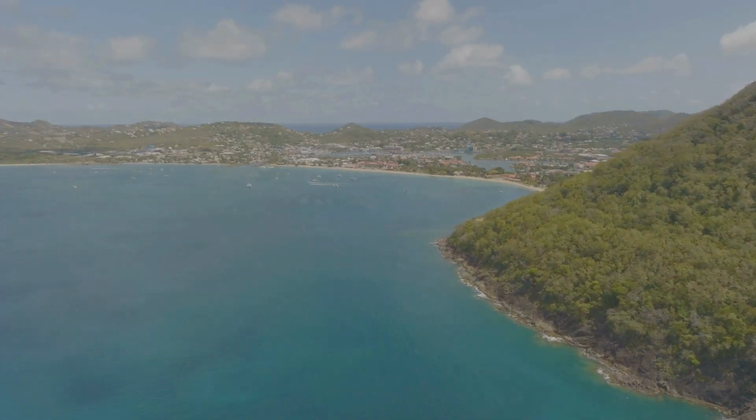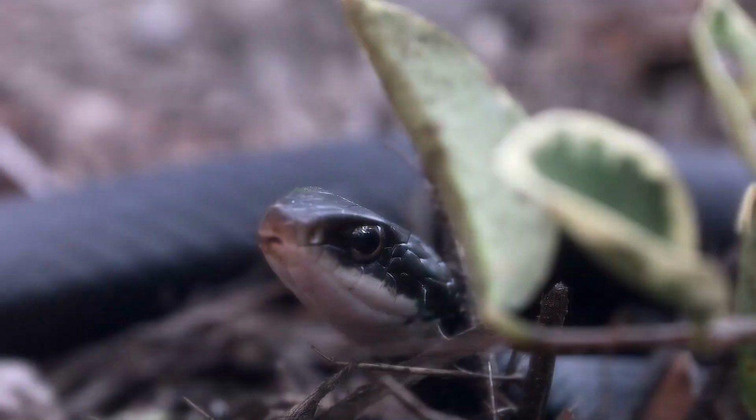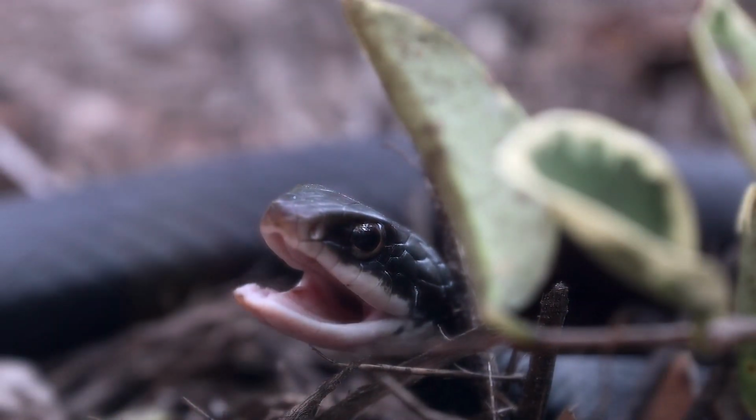I'm sure you've heard the news. The Caribbean is more than just stunning beaches. It's home to some truly amazing creatures. From Antigua and Barbuda, we have the rare Antiguan Racer and the elegant red-billed Tropicbird.